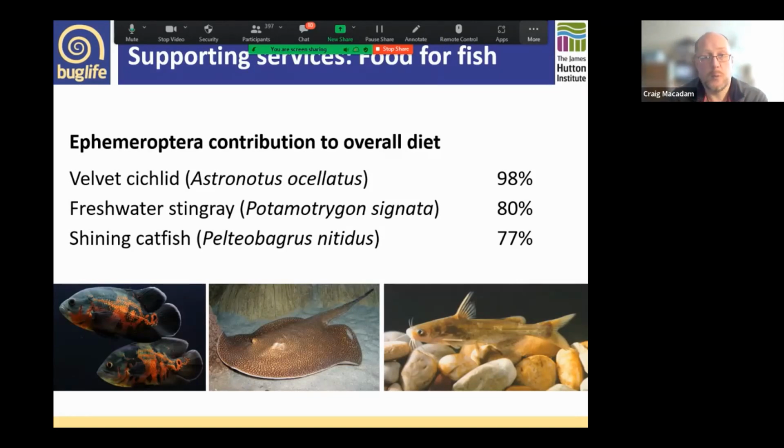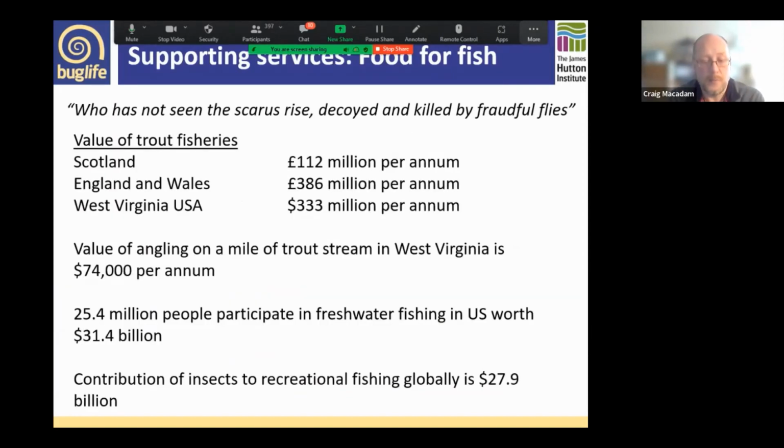And why is that important? Well, because a lot of these species have a commercial value, or they are fished for, and there's a separate service that is provided by the fishery, if you like. Fishing is a hugely popular sport, and the quote at the top there that says, "Who has not seen the scarus rise, decoyed and killed by fraudful flies," was actually from a 1st century Roman poet called Martial, who described fishing even that long ago.